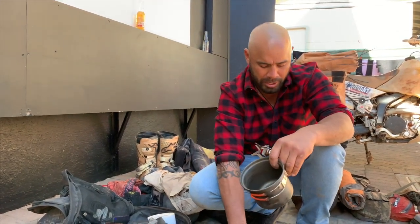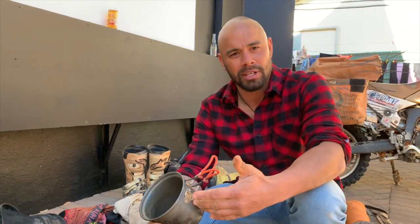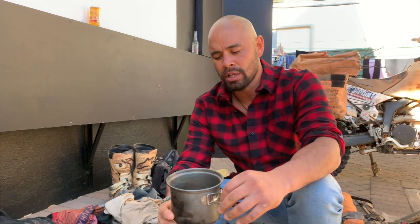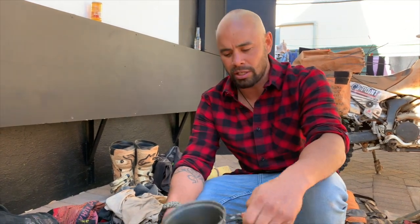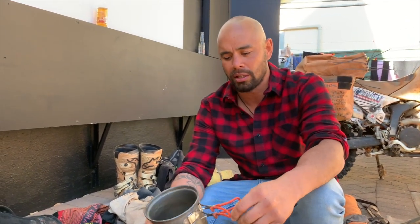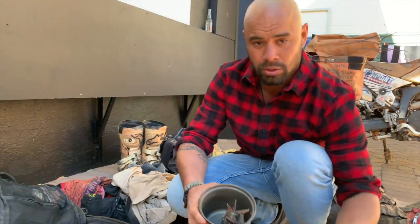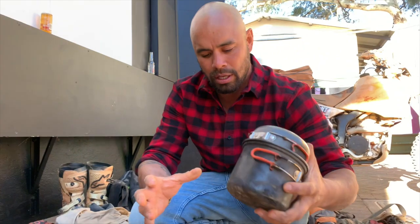But the difference between the Jetboil and these, $40 for this, $240 for the Jetboil. You can put this on the open coals, you can boil your water, you can add it to your dehydrated meals, put a cup of tea in there. So that was all I needed to cook all my meals, make a cup of tea, live a happy life out there.